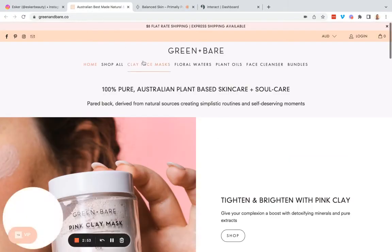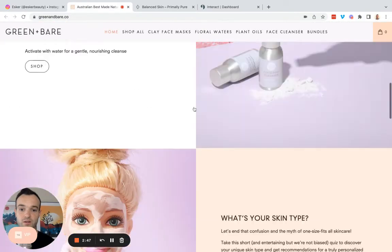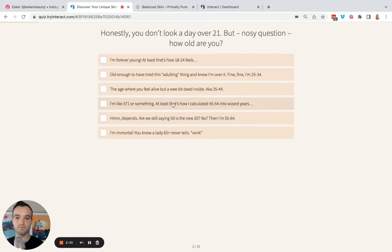The second example that I have is from Green and Bear. They are based out of Australia. And if I scroll down their homepage, they have another quiz here that's called What's Your Skin Type? Theirs is 10 questions, so you'll get an idea that it varies for each brand. Discover your unique skin type, take the quiz.